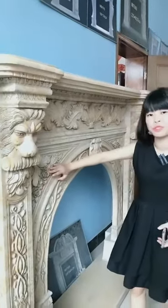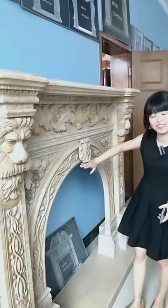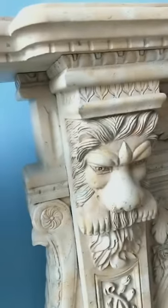But you see the detail. I think the sample shows more than I can say, just when we see the sample, when we see the real stuff. Is there any other question? Please hold on, let me see the question.